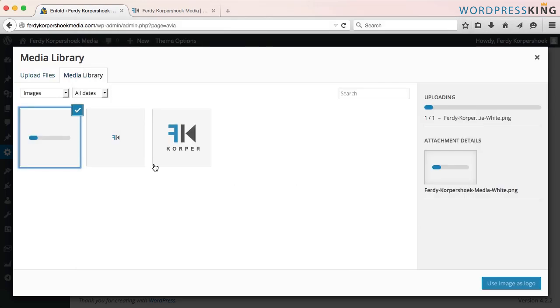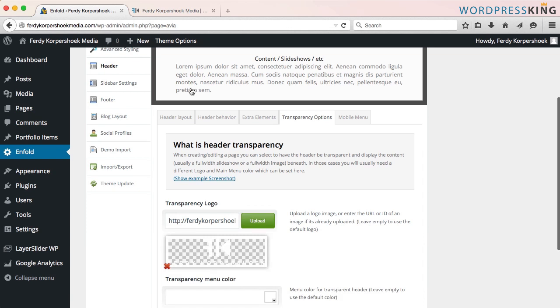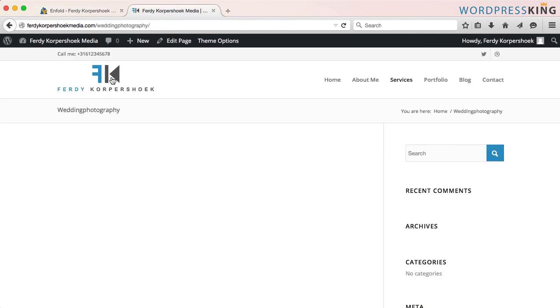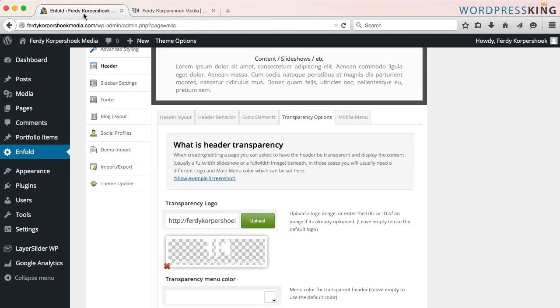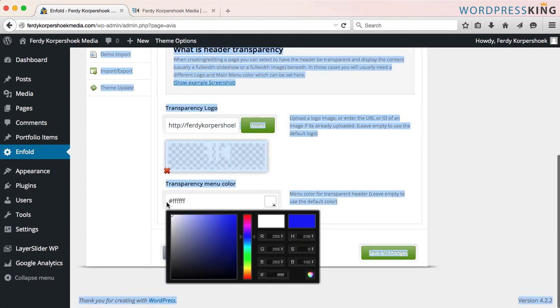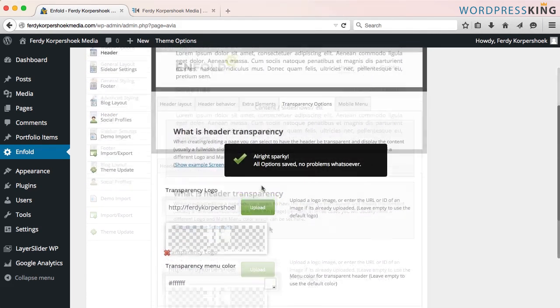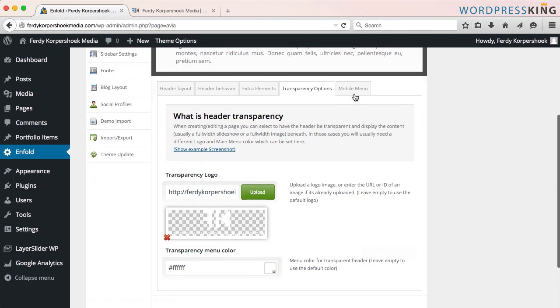I open it and you see it slightly, a little bit over here. It's white with a transparent background. So if I want to use a transparent background over here, then my logo is white and it gives a really nice effect. Transparency menu color will be white. Save all changes. I will show later how you can use this.